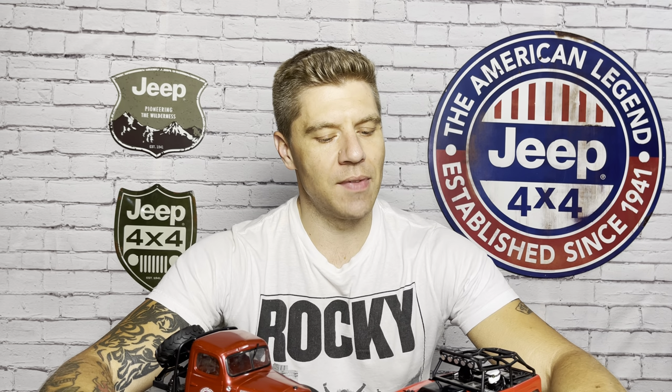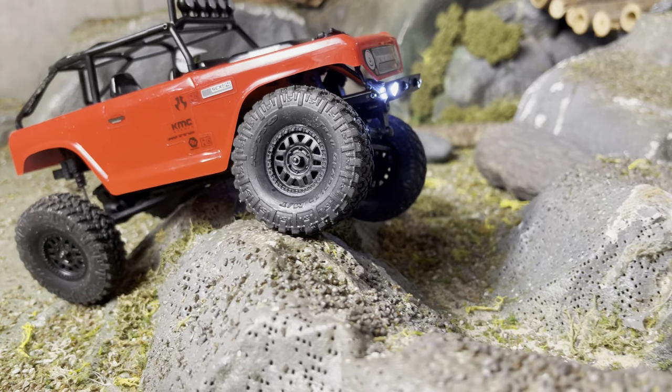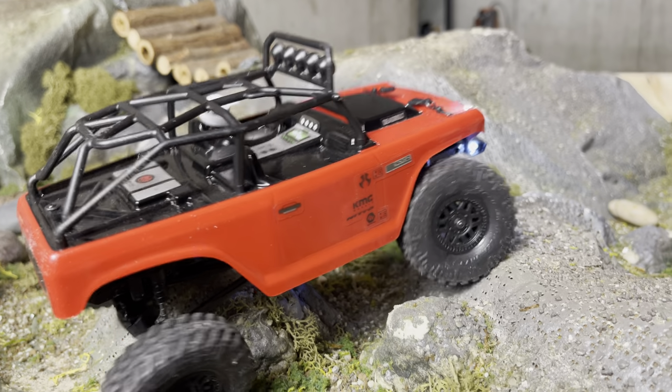I will say that some of the strengths of the Axial is that you get tried and true reliability, you get a great platform that's consumer tested, and it has an extremely deep aftermarket network out there. You can upgrade this thing to your heart's content.